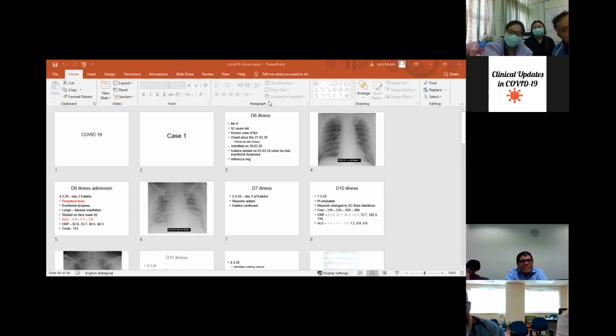Gastroenteritis. Some patients have diarrhea, but once we start them on Kaletra, everybody has diarrhea, then it becomes very tricky for us to do. So a lot of patients have diarrhea, it's probably because of Kaletra. Yes, that's what we want to do.